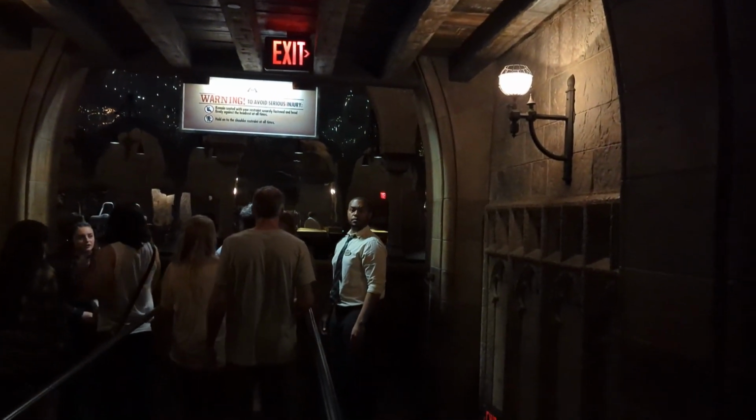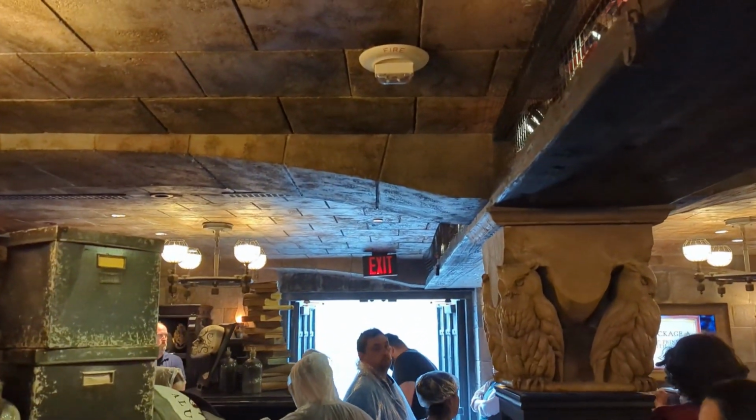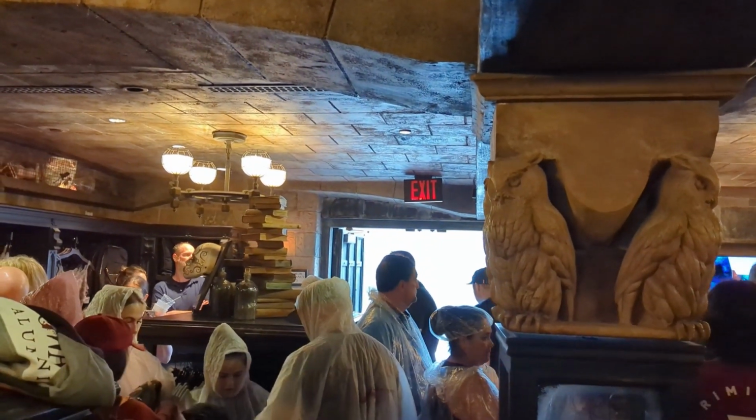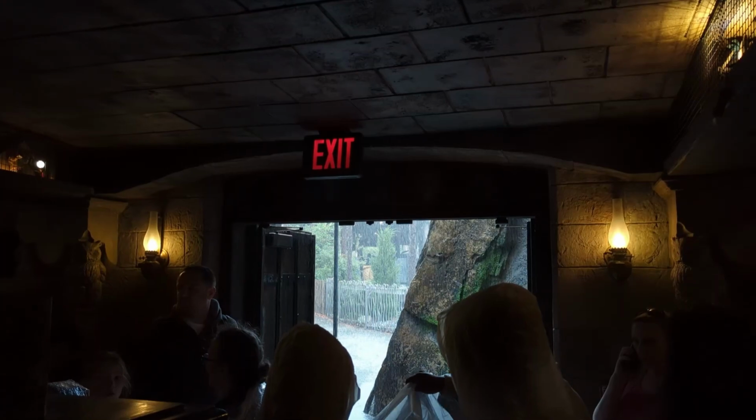Just a 15-minute wait. You can sort of tell it's a big time downpour out there, so everyone is just kind of hiding out in the gift shop, waiting for it to pass a little bit.